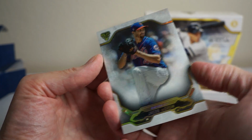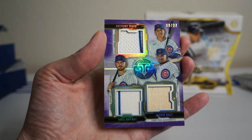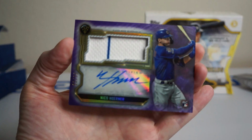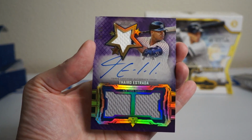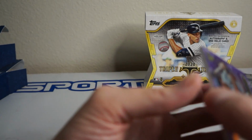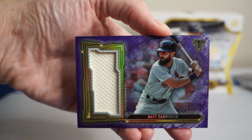Just a deGrom. Go over the hits really quick. So we got this triple relic of the Cubs. Nico Hoerner, Cubs box. This Cubs pack, I should say. It's Estrada auto relic, triple auto relic. 75. And Matt Carpenter relic. So cool, not bad. 27. Not as cool as my first box.